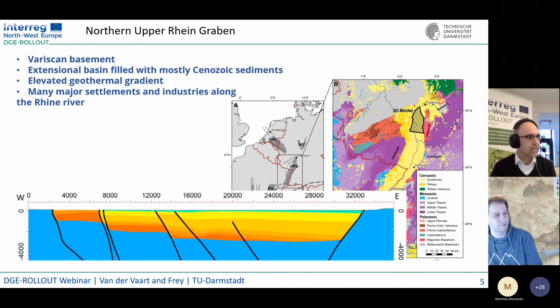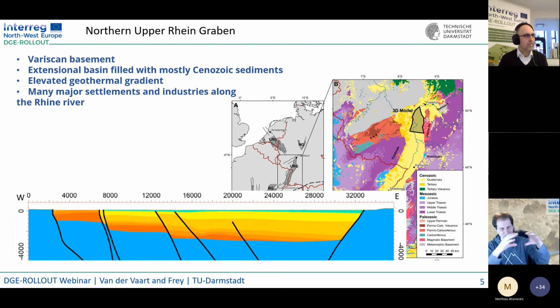And if it's closer to the surface, that means that the crust in between will also be more easily heated towards the surface that we have now. So this area is underlain by the Variscan Basin, which you can see here in blue. In this case, we also have some Jurassic sediments incorporated because it was a little bit easier for the model. And that is filled with some Cenozoic or tertiary sediments. And well, that makes it easier that we have this elevated geothermal gradient.